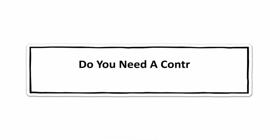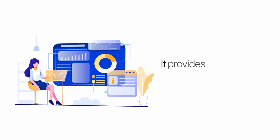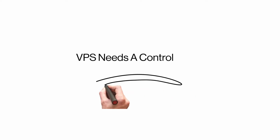Do you need a control panel for your VPS? A VPS is a powerful web hosting platform that delivers high performance like a dedicated server. But you need an equally powerful control panel to take care of everyday server management tasks. Here are some reasons that highlight the need of a control panel for your VPS hosting.